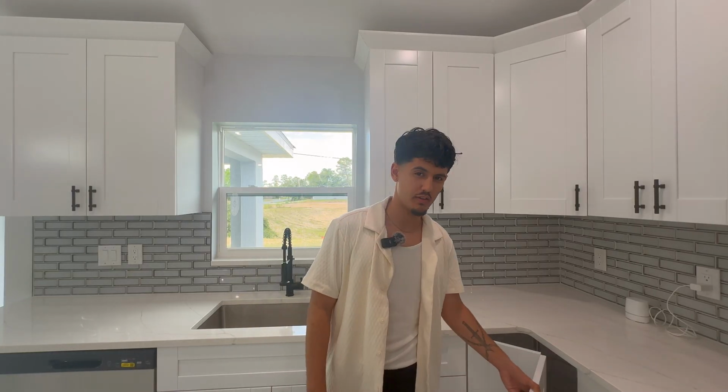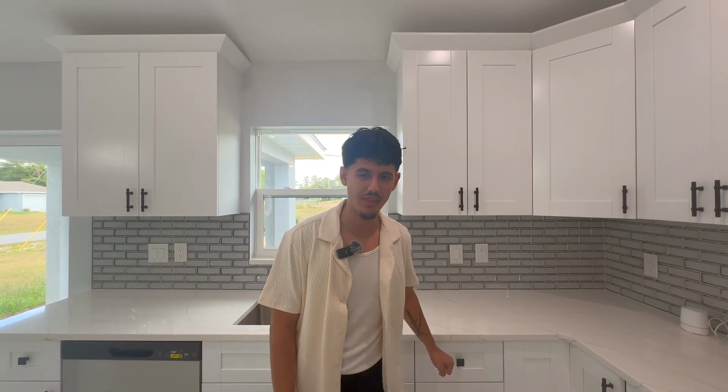What do you guys put in your lazy Susans? I'm actually curious. Growing up, we always just stored extra pots, pans, and appliances in there. So I'm curious what you guys actually use a lazy Susan for. Feel free to let me know in the comments.